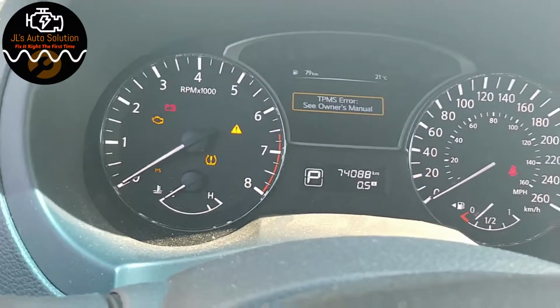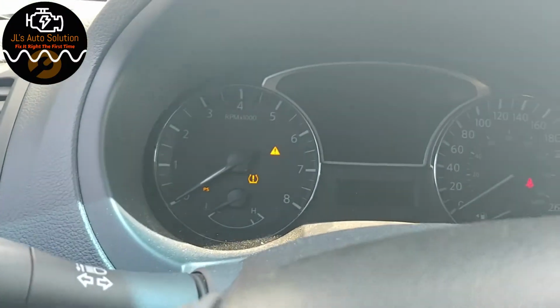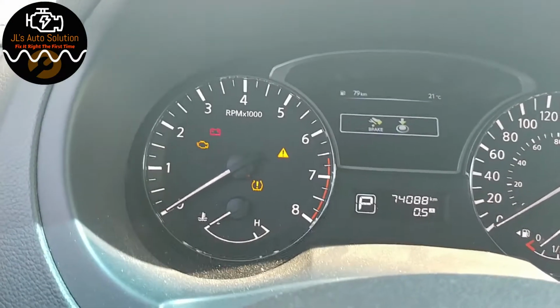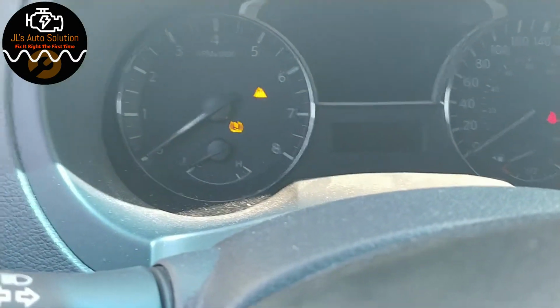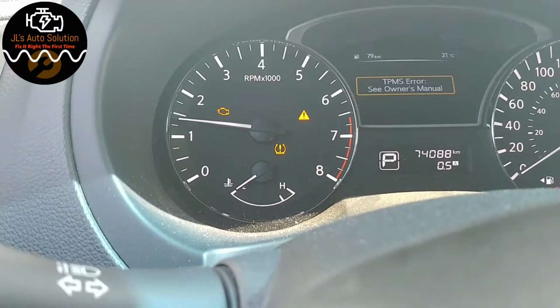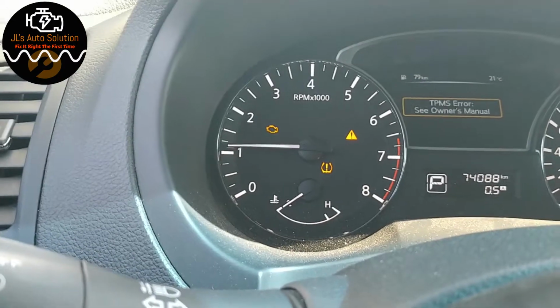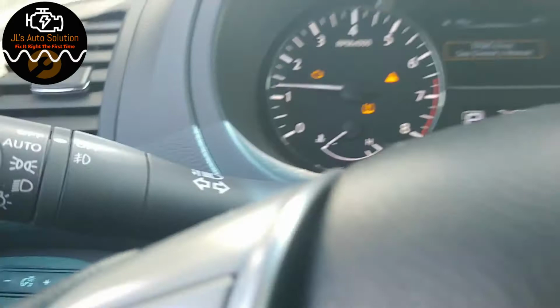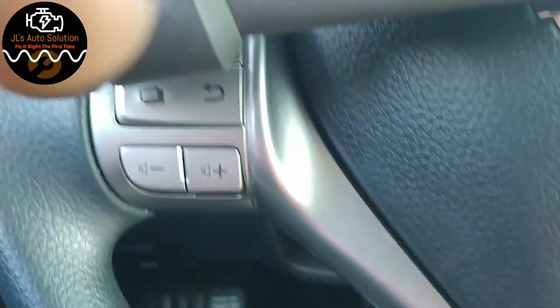So, see what we have. And it just died. If I give it gas, oh yeah, she's running really rough. I don't know if you guys can see the RPMs jumping around there. So the check engine light's on, so what we're going to do, we're going to scan it, and we're going to see what we have. Turn this off.